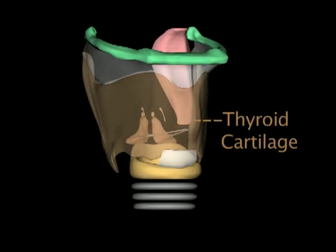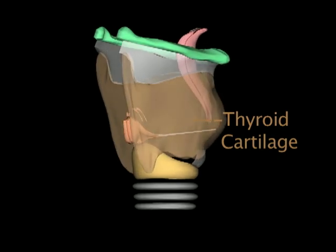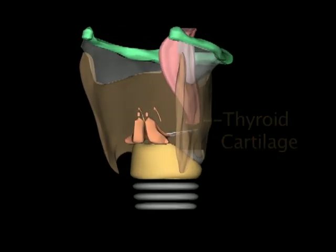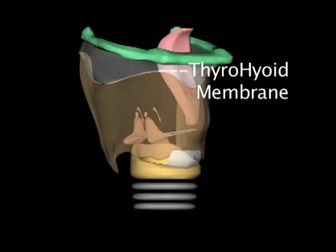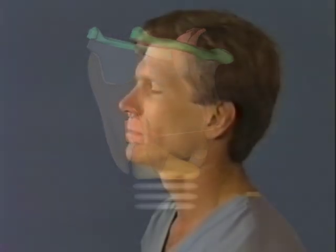The thyroid cartilage, better known as the Adam's apple, is shield-shaped with a notch on its top edge. The thyrohyoid membrane connects it to the hyoid bone above. The thyroid cartilage forms an easily visible external neck bulge, more prominent in a man than a woman.